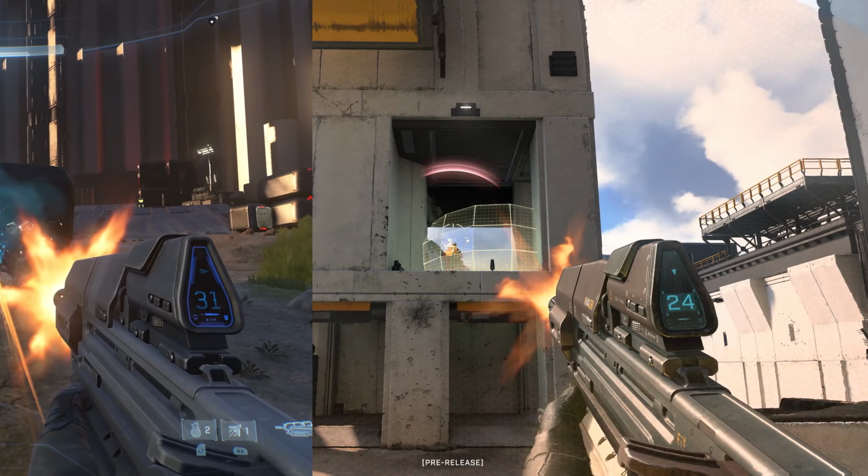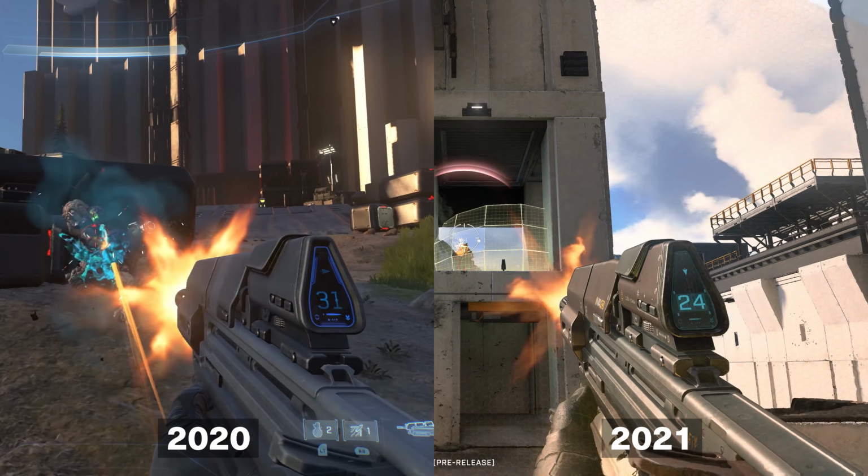I mean, just compare the shadows on this weapon. Yes, they are different lighting conditions, but you can tell that there is more depth. And check out all that added detail.